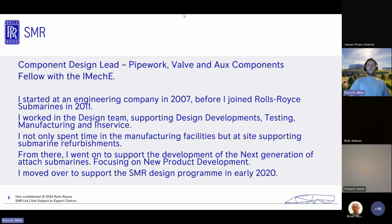I started engineering at an engineering company in 2007 before I joined Rolls Royce Submarines in 2011. And then I worked in the design team supporting design developments, testing, manufacturing and service. But I not only spent time in the office, I was supporting the manufacturing facilities at Raynesway, and also supporting the refurbishments down in Devonport. From there, I went on to support the next generation of nuclear attack submarines with a focus on new product development. And then I moved on in early 2020, I think it was 2 days before the pandemic hit, into Rolls Royce SMR.